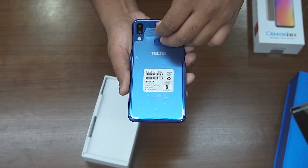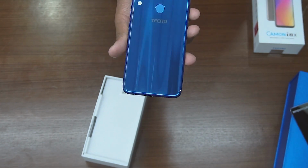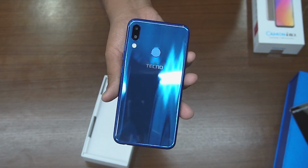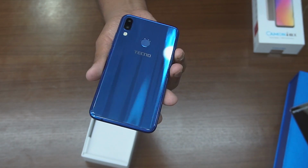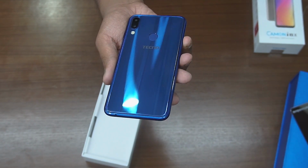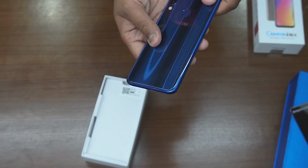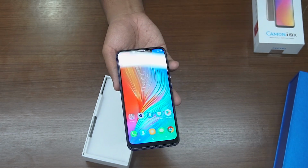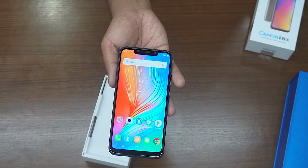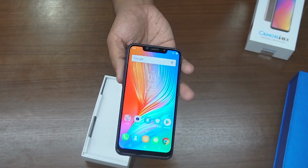At the back you see a very, okay, wow, this does look beautiful. This looks like a very good looking phone from Tecno. I think it's one of the best looking phones from Tecno that I have seen. There's a very shimmery, glossy looking back here. It's definitely not glass from what I can feel, but it's plastic. Good looking plastic although. So here is the Tecno Camon iX2 as it's named. And you get a notched display, the dual cameras, all the specs are here.